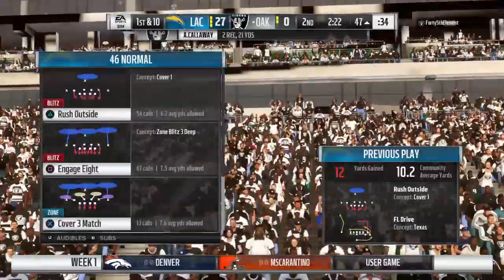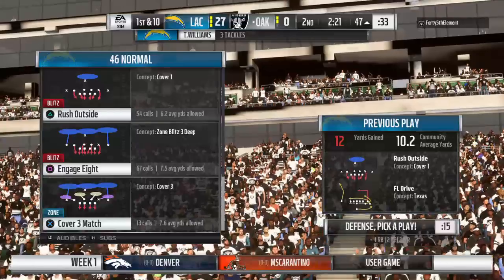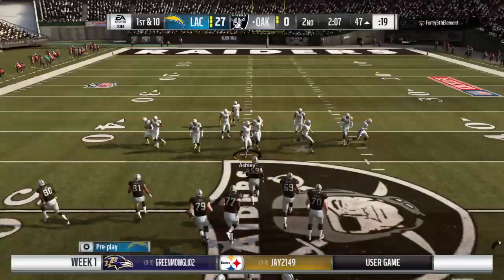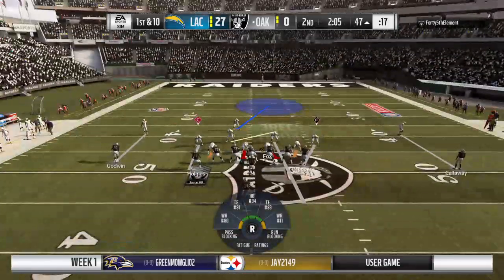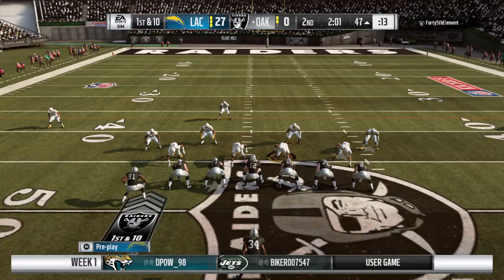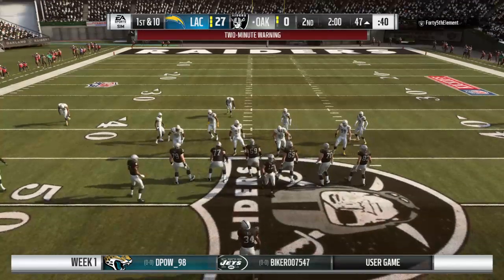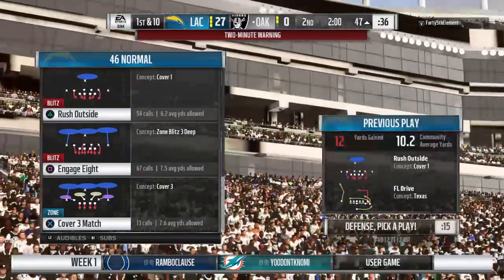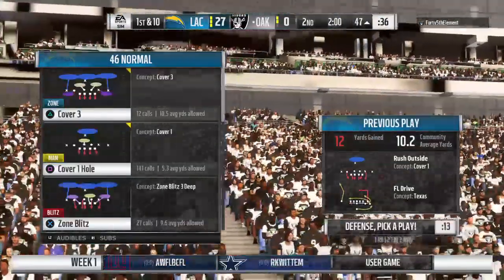Well, if you do read man coverage, Brandon, the drag route's a pretty good one to run against it because you're running away from people on it. They don't need to run another play here before the 2-minute warning. Let's see if they do it anyway. All right, now, lucky 56. Ready? 2 minutes to go here in the first half.